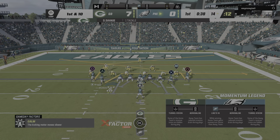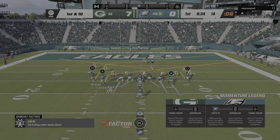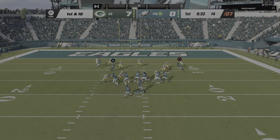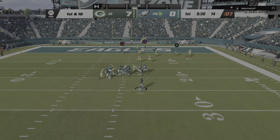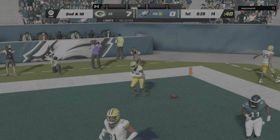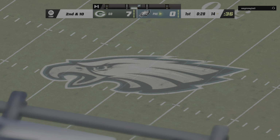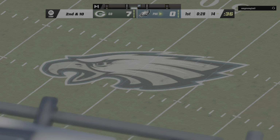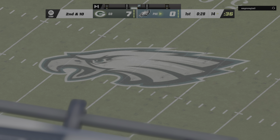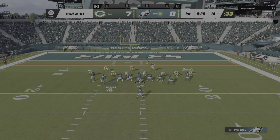Hey, check that. Inside the red zone here. They'll look to throw. To the end zone, but it's incomplete. They are such a talented team at defending the perimeter and taking away throws to the outside. Great confidence, great skill. So after the incompletion on 1st, now 2nd and 10.